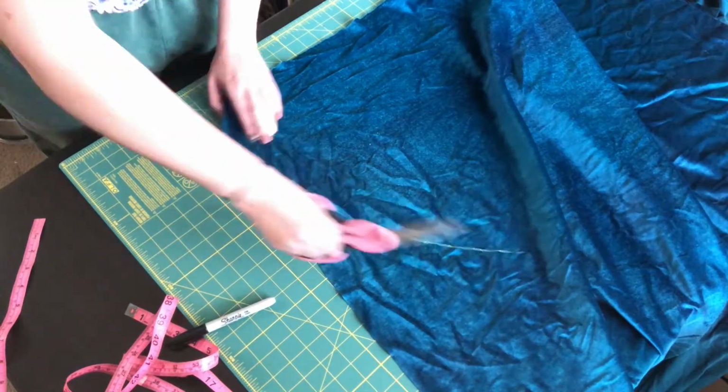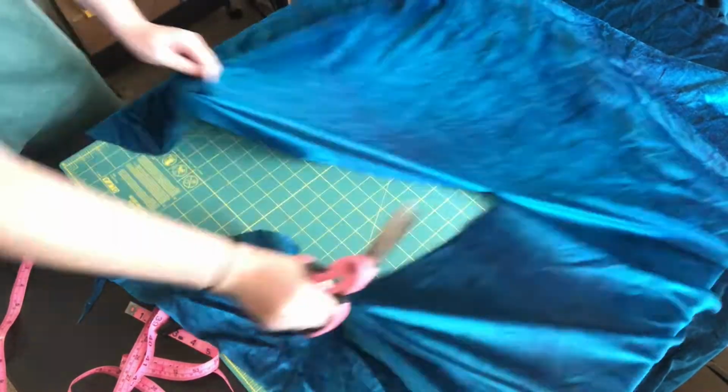Now it is time to cut. So we're just going to cut out those lines that we made. We're going to cut the little one and the big one.